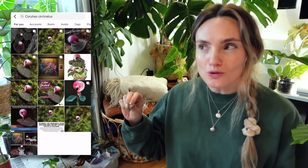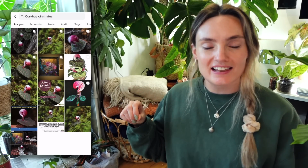Like it's got the dark velvetiness with the veination that almost reminds me of a Anthurium clarinervium or something like that, but its veination looks to be very flat and it's bright pink. It almost looks like it's been drawn on with a sparkly pink gel pen or something like that. But then these weird little flowers that it produces as well.